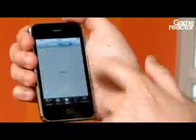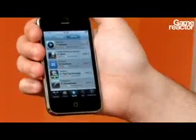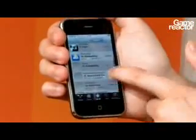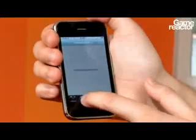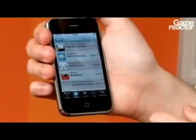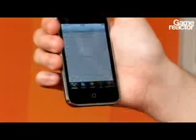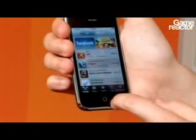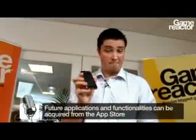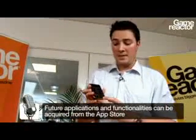If you know iTunes, this is very similar. It lets you download programs for your phone very easily, and it uses the same account as your iTunes account. So if you're familiar with that, it's very, very simple and very easy to get new programs for the phone at home via Wi-Fi or on the go via Edge or 3G. Very simple and very smart.